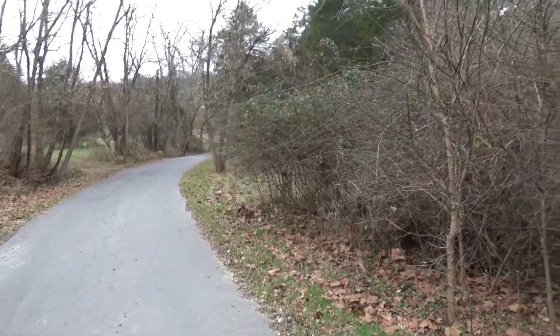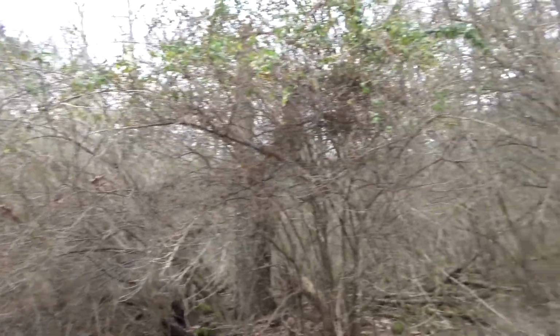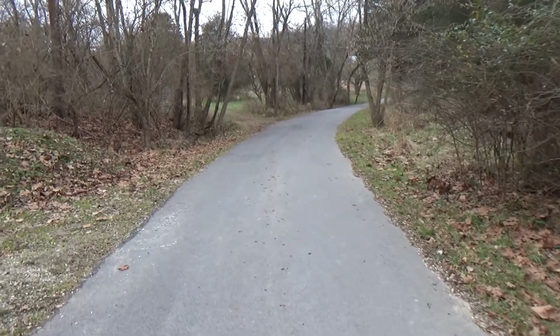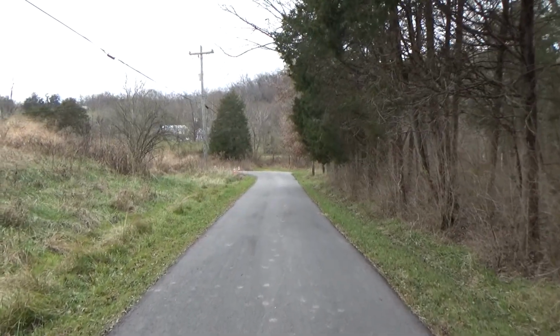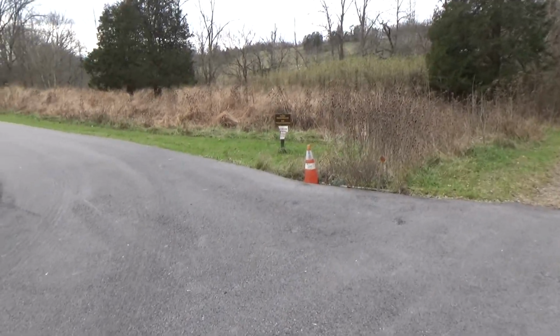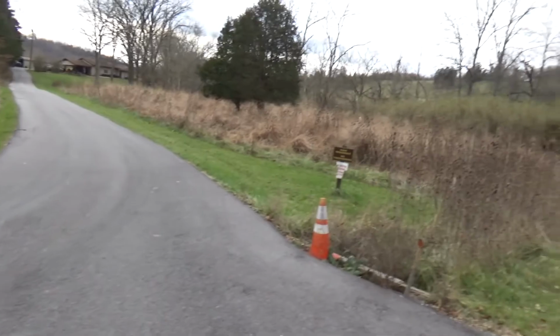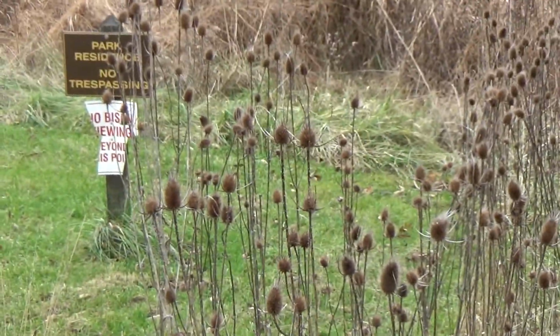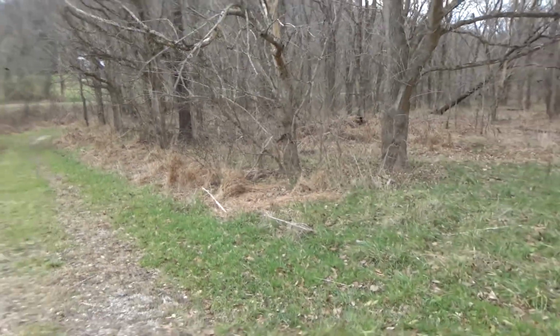But for now, we're actually gonna head this direction and head down by Big Bone Creek and make our way up behind the visitor center area. Check it out. If you ever come down this direction, it's park residents, no trespassing. So, please be mindful, and please be respectful when you come out here.